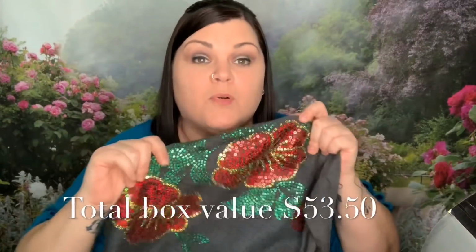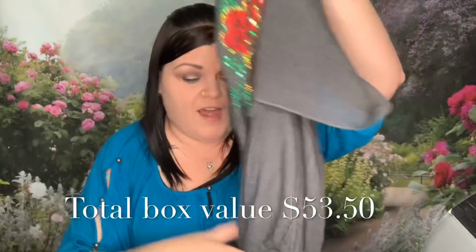And this scarf, again, it's very pretty with this sequence. It's very pretty, but this is not the right time of year for a scarf. It is hotter than hell outside, and you give me a scarf?